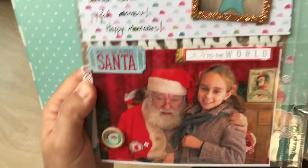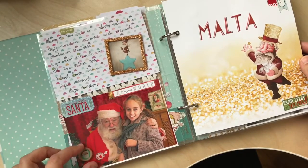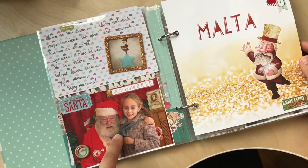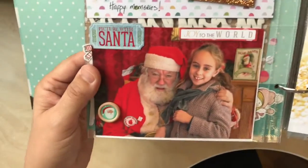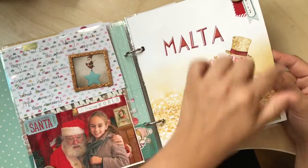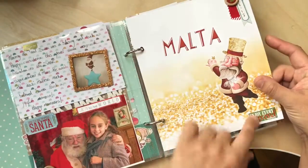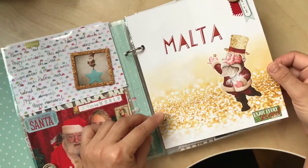He looks so realistic, and I did tell her before we went to Malta that I think that we have the real Santa in Malta, and she was really excited to get to meet him. And he was in a supermarket, and she took the picture with him. And then this was from a Webster's Pages old collection. As you can see, I made a mistake with the measurements. I cut it too short, but I don't really mind.